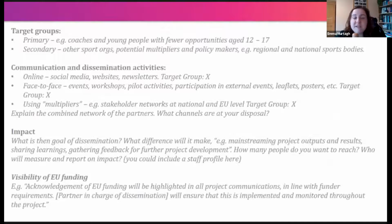So the first thing I do is define the target groups, because that's who we're going to be communicating to. So the primary target groups could be, for example, if it's a project about training coaches to work better with young people with fewer opportunities aged 12 to 17. So that's how exact you need to get. You have your primary target group be very exact. And then your secondary ones are all the people like other sports organizations who could utilize your project, potential multipliers and policymakers, for example, regional and national sports bodies.